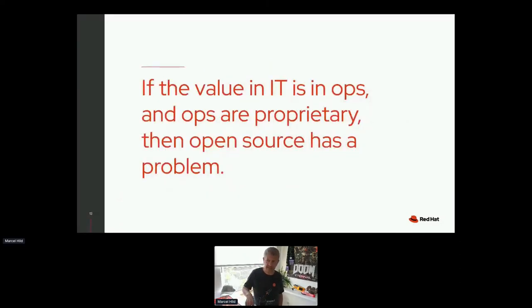So if the value in IT is in operations, and operations are proprietary, then open source has a problem. And all operations are proprietary by default, right? Because you have private data in your logs, in your metrics, in your configuration. So I don't know of any corporation or any cloud that is giving people on the internet, or even researchers, access to their production cloud setups or their production environments.